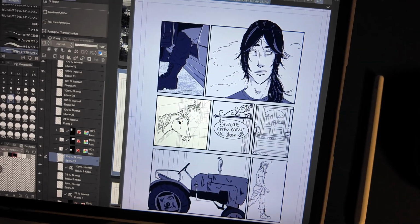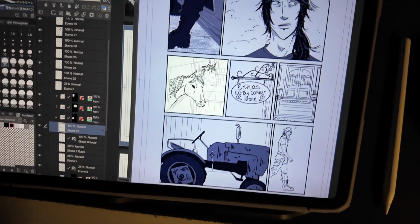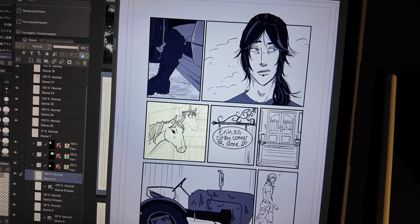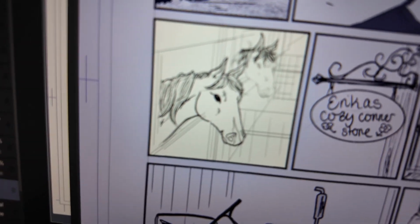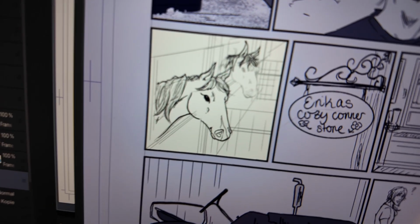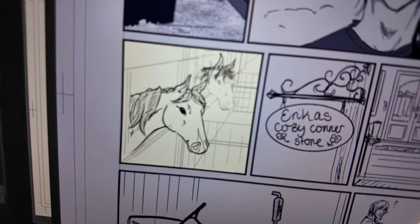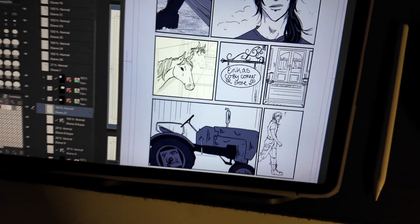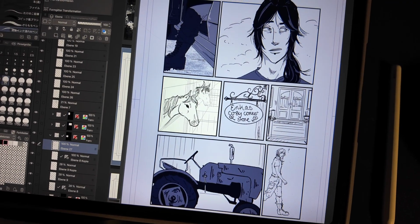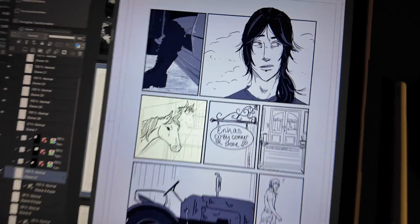Yeah, wait, let me show you. That's the page I'm currently working on. I'm halfway done. I have 3 out of 6 panels. No, that's not true. I still have to finish that one. But yay, horses! That's the kind of stuff I was not so excited about drawing in this comic. I really love horses, but drawing them, oh man, it's tough. And it's not 6 panels, it's 7. Damn. But yeah, I will finish them.